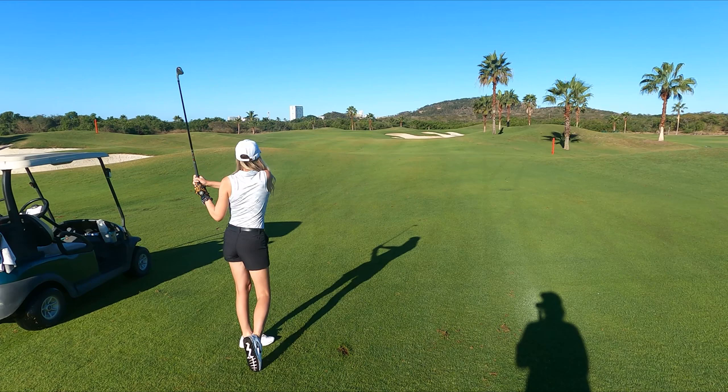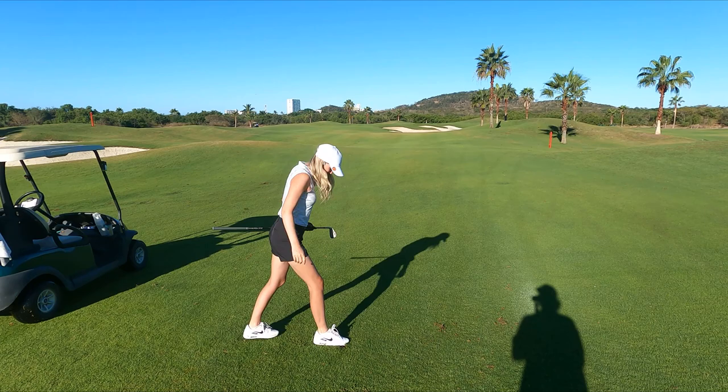Got enough. Oh, that's okay. No, that's actually going to be really good. I thought that's what was going to happen. No, that's good. In between clubs. That was a good swing. Right at the pin. Safe. All over the pin.